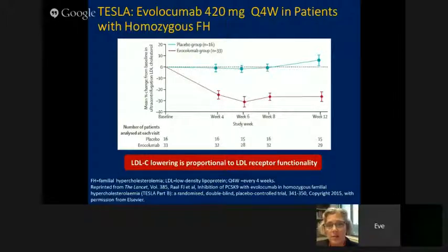But it's interesting, the PCSK9 inhibitor evolocumab has been tested in patients with homozygous FH, and evolocumab 420 every 4 weeks lowers LDL about 30%, and the efficacy really is determined by how much LDL receptor functionality the patient has. Many of these patients have the same defective allele, and many also have a little bit of LDL receptor function, but also quite a few are compound heterozygotes, and so they have varying amounts of LDL receptor function. So the more LDL receptor function, the more efficacious the PCSK9 monoclonal antibodies are. So again, another tool to add to our armamentarium of treating these very high-risk patients.